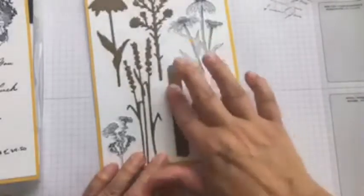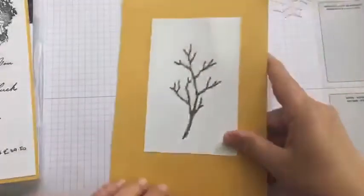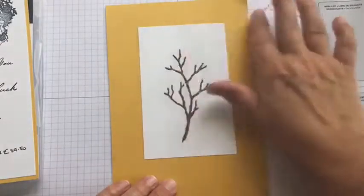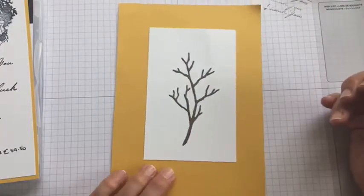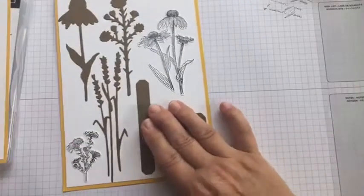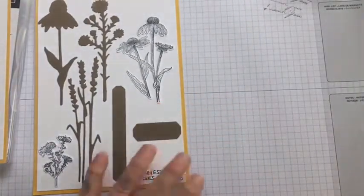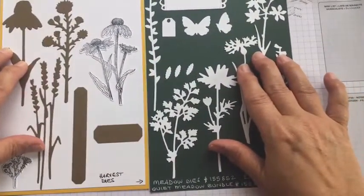And this long piece here, which probably I should have just put on the back rather than standing it up, but I wasn't really thinking straight. And then also you've got this lovely twiggy piece, which is a really useful shape to have as well. So the dies are fabulous, and when I first looked at these, the thing I thought was how well these will go with the Meadow dies. So these are the Meadow dies in the annual catalogue.